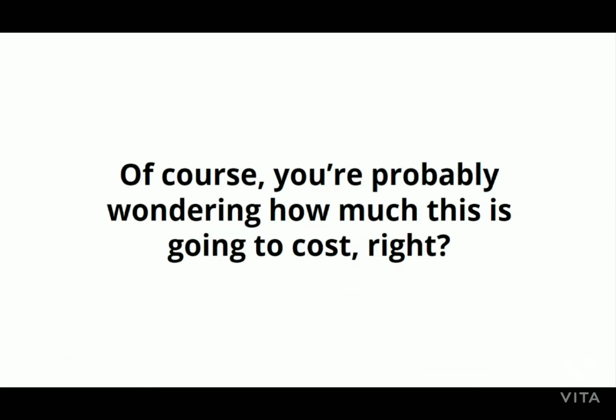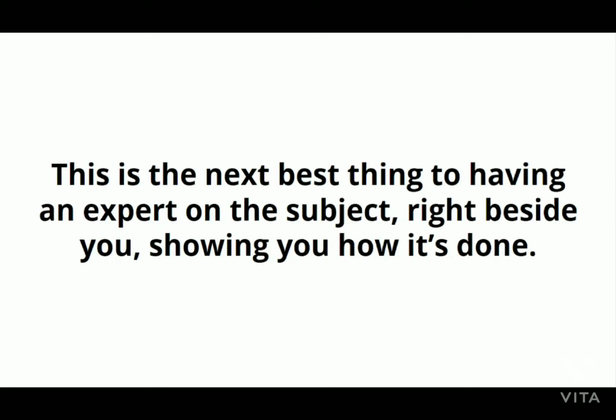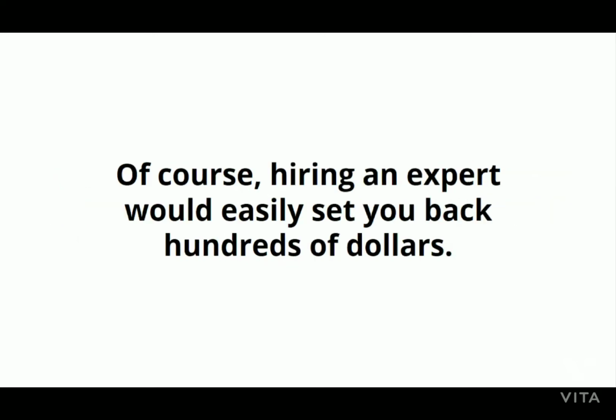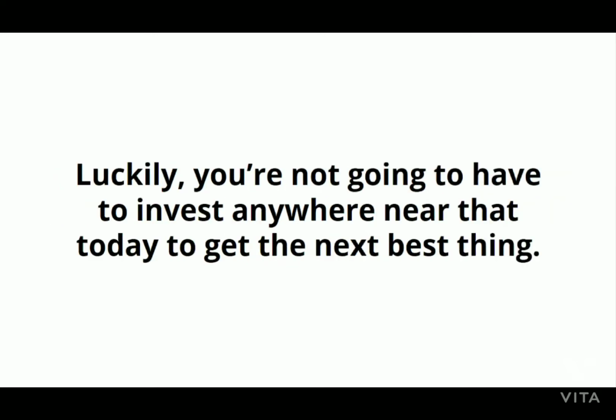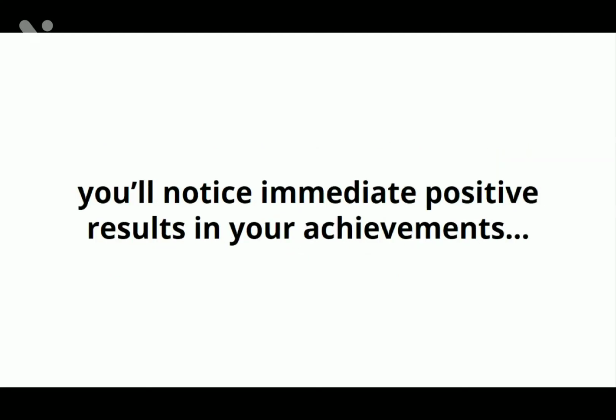Of course, you're probably wondering how much this is going to cost, right? First off, cost is the wrong word. This upgrade is an investment that will pay for itself many times over. This is the next best thing to having an expert on the subject right beside you, showing you how it's done. Of course, hiring an expert would easily set you back hundreds of dollars. Luckily, you're not going to have to invest anywhere near that today to get the next best thing. Not only will you avoid many of the most common mistakes that people make when trying to optimize their sales funnels, you'll notice immediate positive results in your achievements.